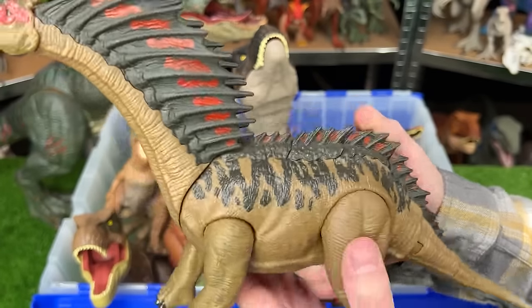Here is another custom colored T-Rex from the old Jurassic World toy line. It is bright red in color with black spots all over and the yellow underbelly. And it also has a chomping action on its back.